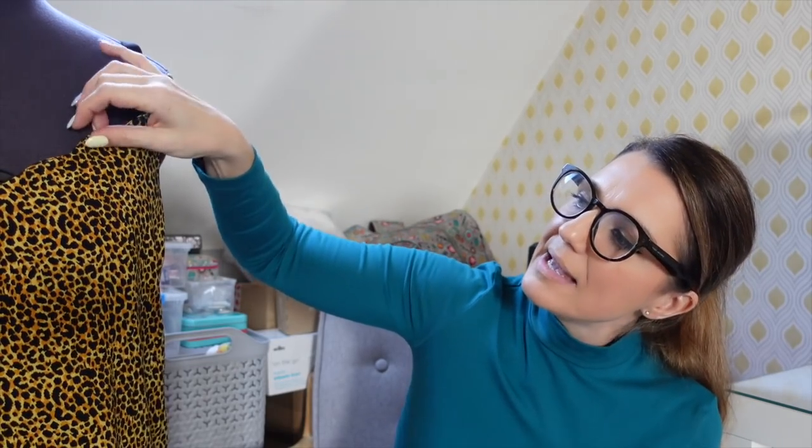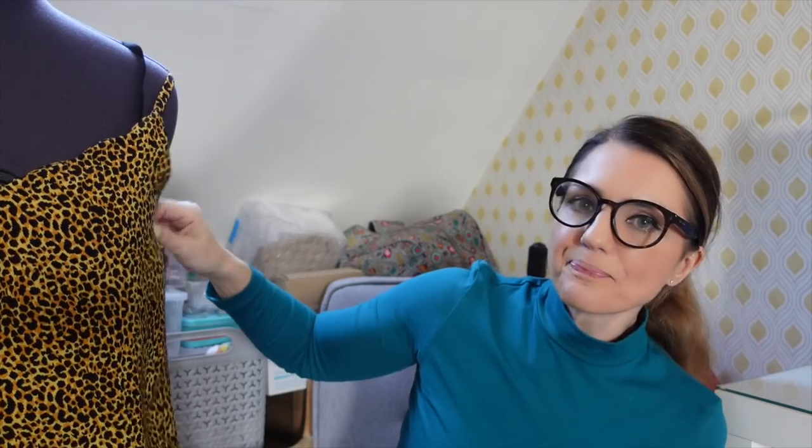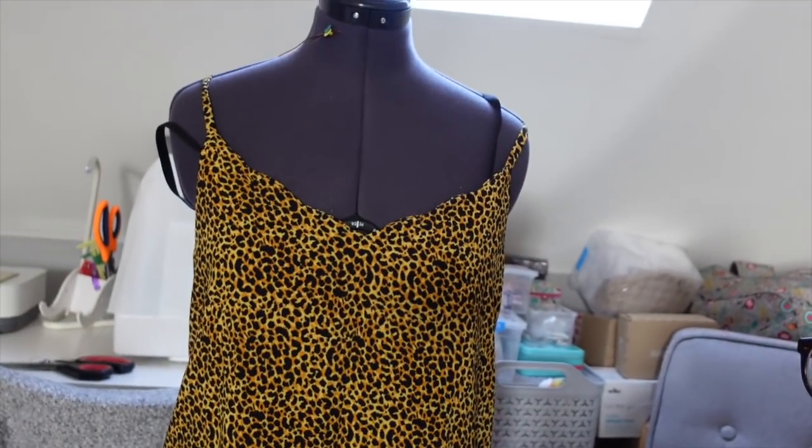I do think as well I might put some interfacing in this because it's a little bit floppy, and I don't want that look on my camisole. But yeah, it's a really lovely pattern. I've made her other camisole top, which is just a plain camisole top, and it's the first item of clothing I made after my sewing course. And yeah, it's a really lovely pattern.